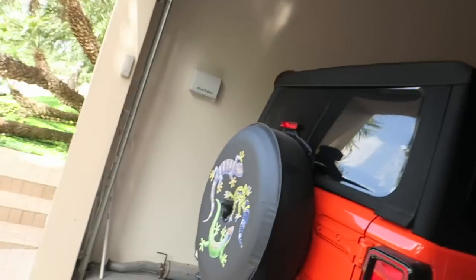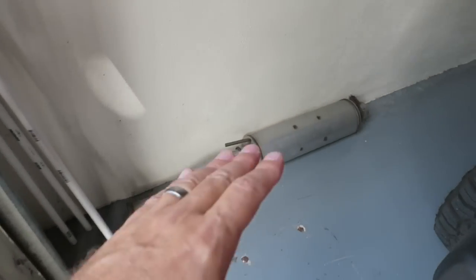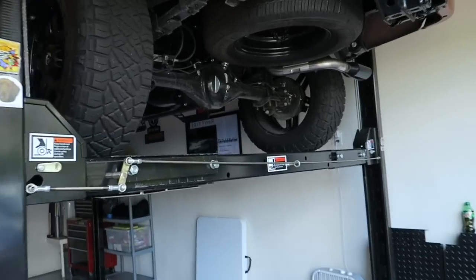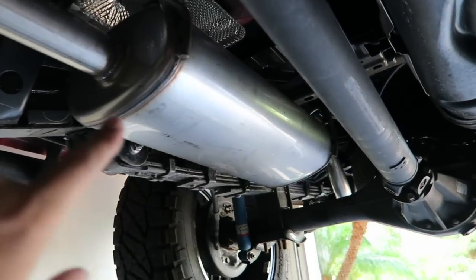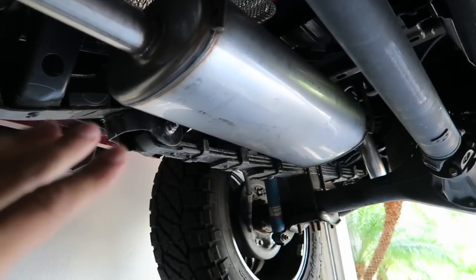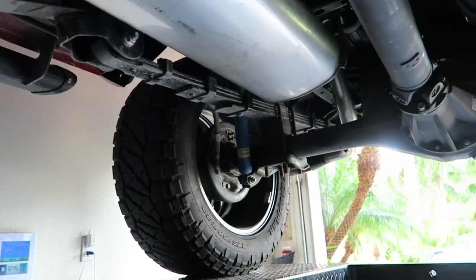But I went ahead and I got the TRD exhaust. Now, I will say, going back over here and taking a look real quick at the MBRP, you guys can see it just patiently awaiting its next owner here. It is quite a bit smaller, the muffler part of it, than the TRD. You guys can see the TRD exhaust here. It is quite a bit bigger, and it is heavier, I'll tell you, after muscling it up there.